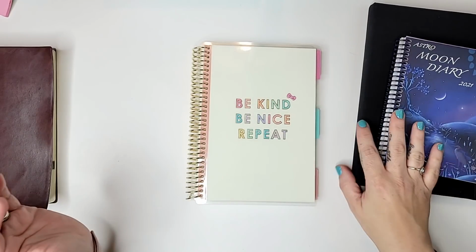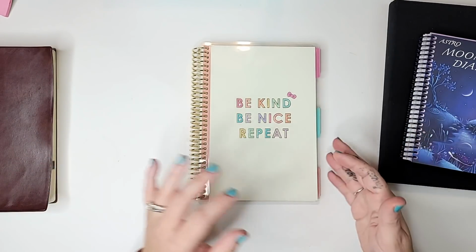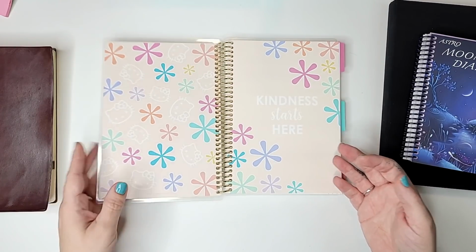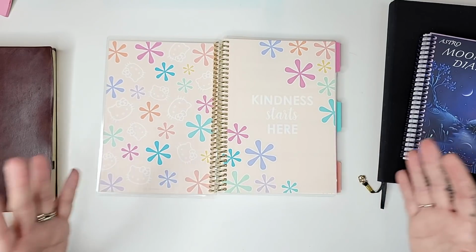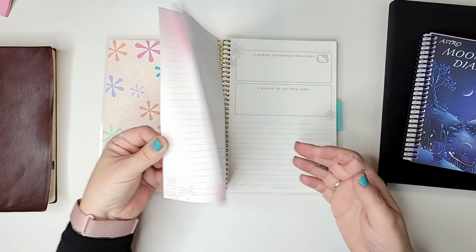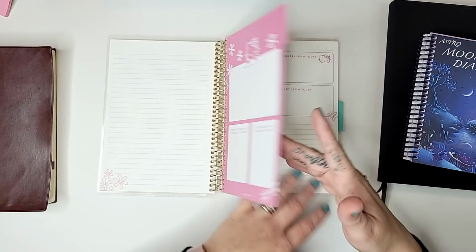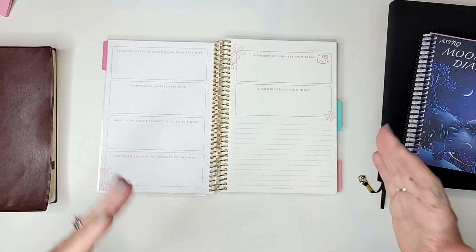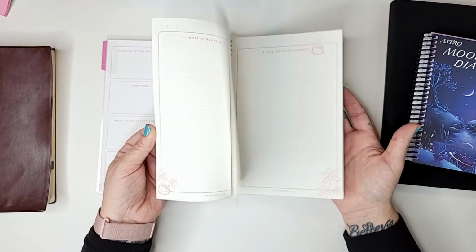Something new this year that I'm going to be using, because if you know me, you know I'm obsessed with Hello Kitty. Erin Condren just came out with this Joy and Kindness journal from Hello Kitty. It's just so cute. And it's basically a 3-month journal where you journal about what you're focusing on, what type of kindness and joy you're bringing into your life. So I'm going to use this as part of my evening routine now, right before I go to bed.